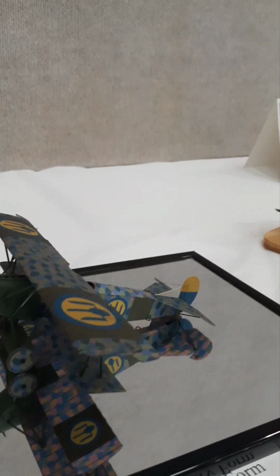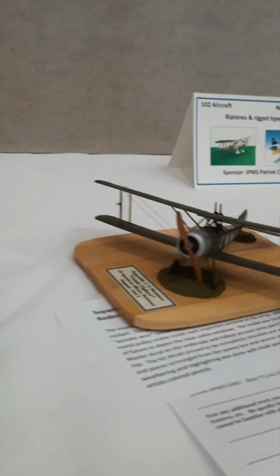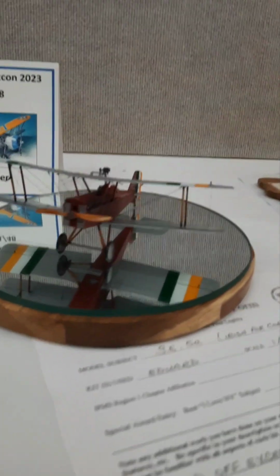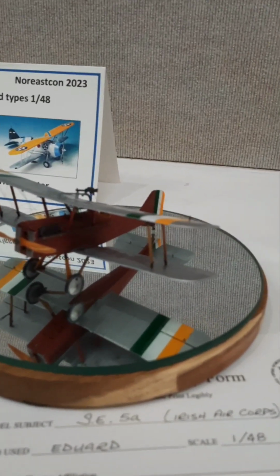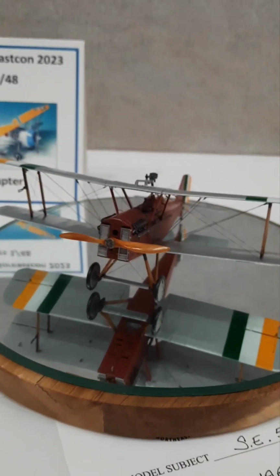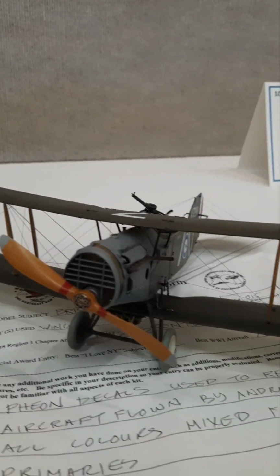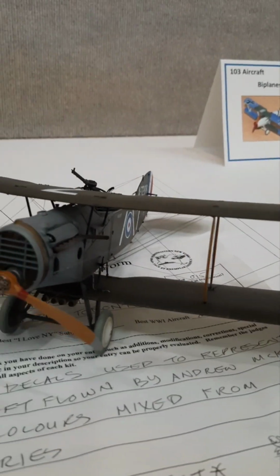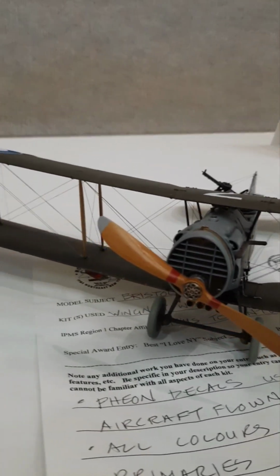This is a Fokker D7. Beautiful. C5A is awesome. Love it. Order 155, cheeseburger. The rigging that amazes me. How you do the rigging on these.